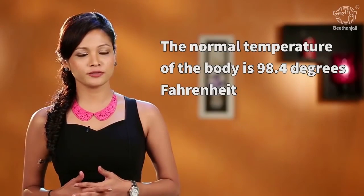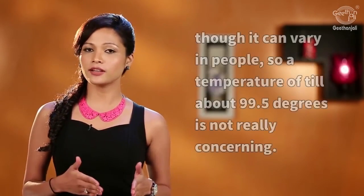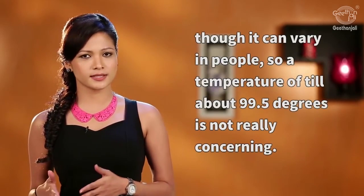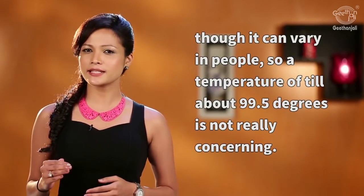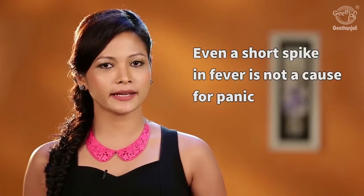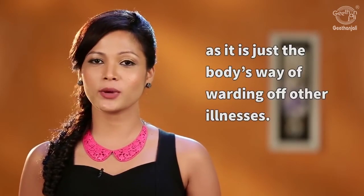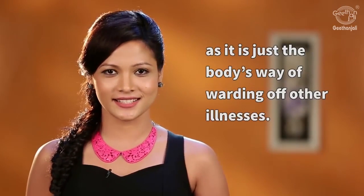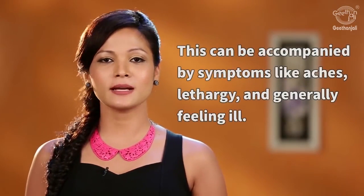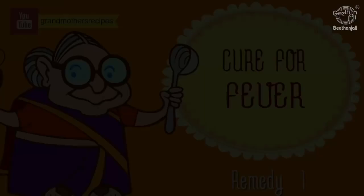The normal temperature of the body is about 98.4 degrees Fahrenheit. However, this varies from person to person, so a temperature till about 99.5 degrees is not really a concern. A short spike in fever is not a cause for panic, as it's just the body's way of warding off all other illnesses. This can be accompanied by symptoms like aches, lethargy and general illness.